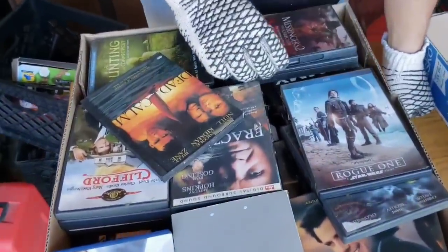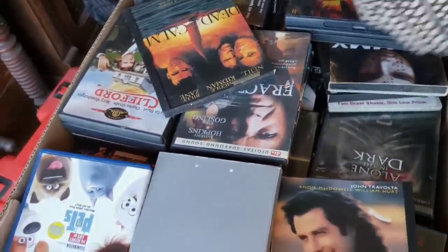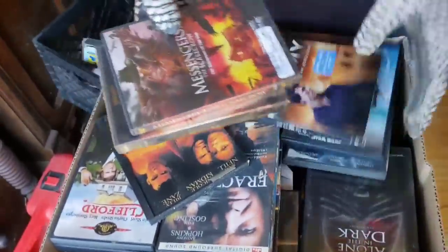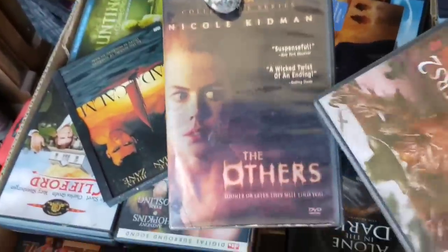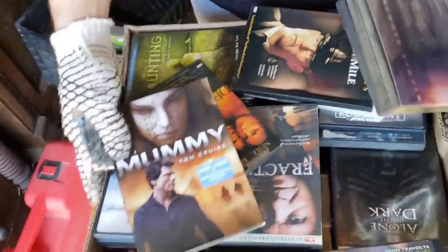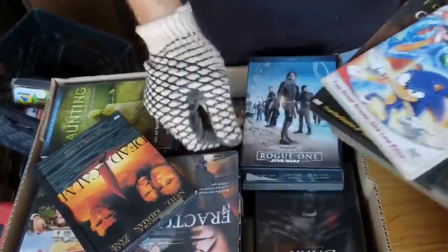Yeah! Look at this. We got everything. More, and more. Tons of DVDs. Oh my goodness. Tons of games still in the case. Have you ever seen the others? Yes. That's a crazy ending. The Mummy, that's supposed to be good. Here, we'll take that one back. Okay. Green Mile. Ooh, there's Sonic. Mommy. There's my boy Sonic.